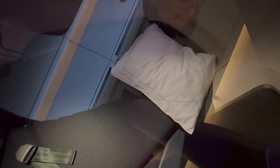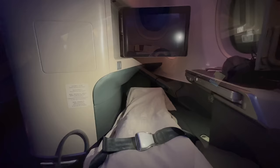Okay, so I couldn't recline my seat. This is the most it would go. Ta-da, the cabin crew fixed it. What I really like about the Cathay A350 reverse herringbone, specifically the Cathay A350, is that there's so much leg and feet space after you recline.